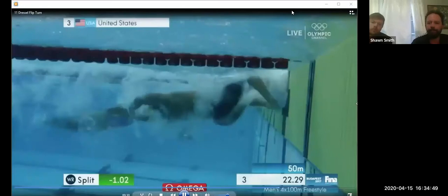I don't think that Dressel is lifting his head significantly. I really don't. I think that's a very, very minor movement. I'm going to go back and we're going to look at it together. I do think that on backstroke, everyone tends to lean in a little bit more than they do on freestyle. We're going to let this come through. There's very minor movement.